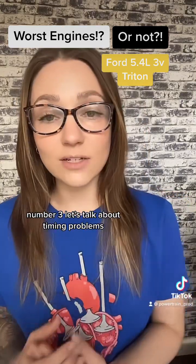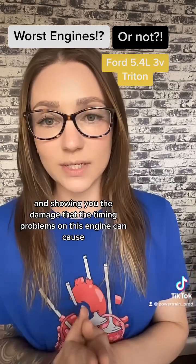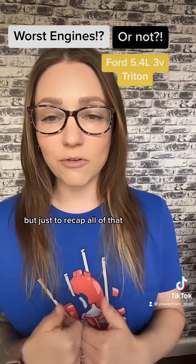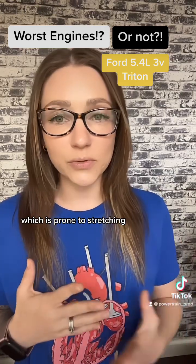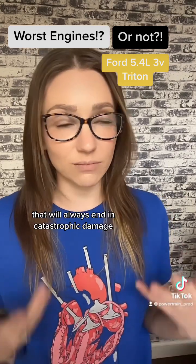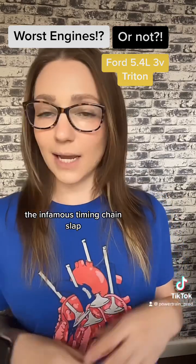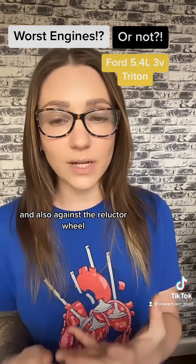Number 3, let's talk about timing problems. I posted a great video going in depth and showing you the damage that the timing problems on this engine can cause, but just to recap all of that, the chain is made out of a very lightweight material which is prone to stretching. This will eventually cause it to jump timing. Since this is an interference engine, that will always end in catastrophic damage. This is also a problem you can hear coming, the infamous timing chain slap. You can hear that chain rattling up against the timing cover and also against the reluctor wheel.